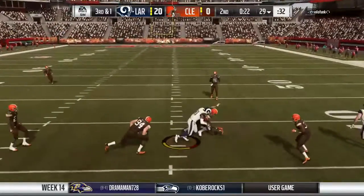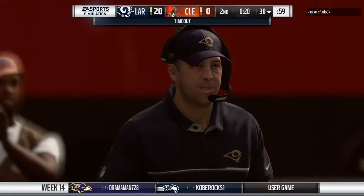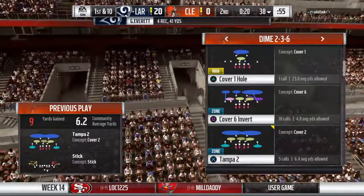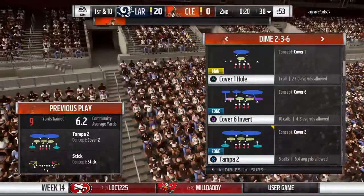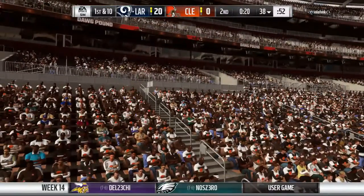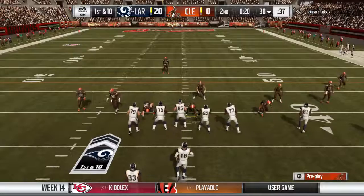Back to throw, Goff. That's going to be complete to his tight end, Everett. The Rams going to go ahead and use the first of their timeouts as the clock will stop with 20 seconds to go in the first half. So here's a 1st and 10 at the 38.